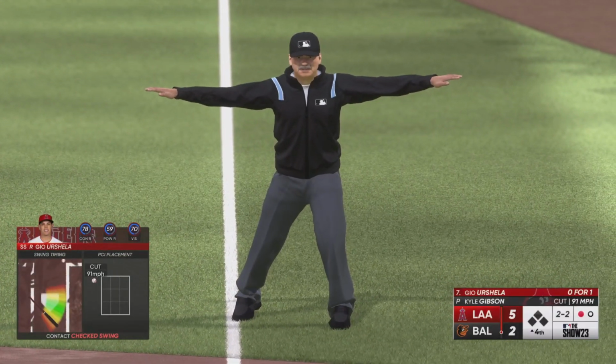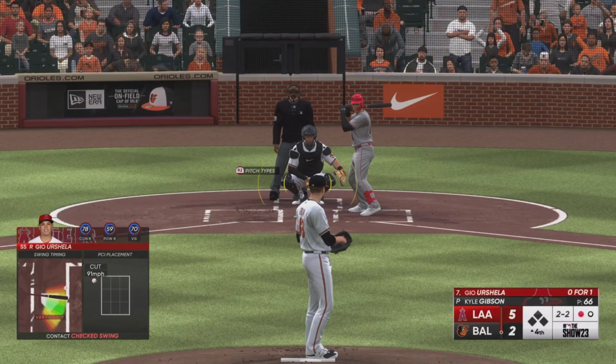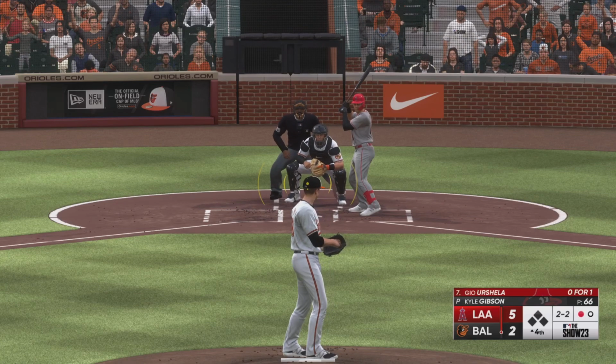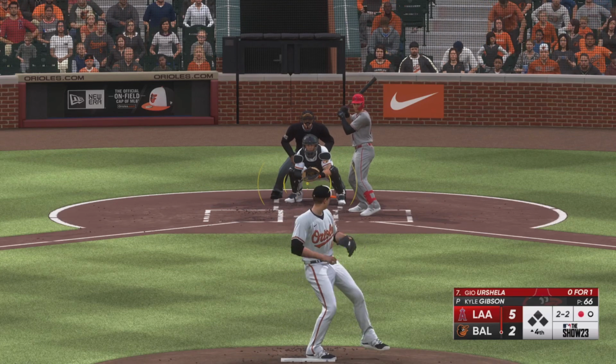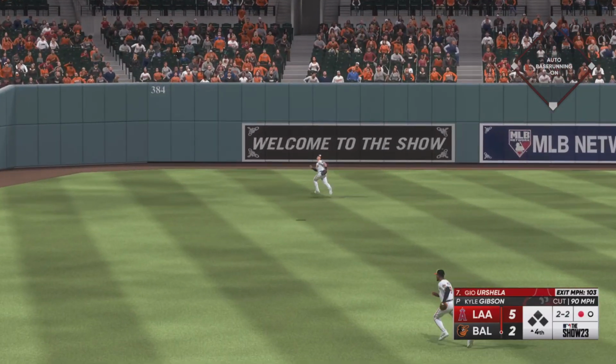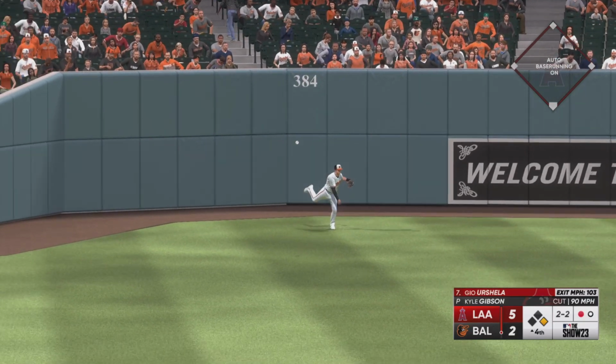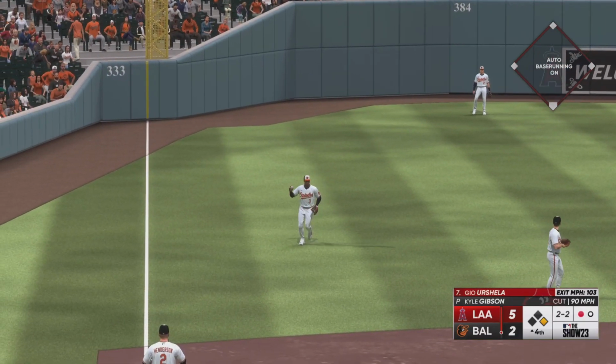Urshela started after it, tried to hold up. Now a look to first, and Ed Drummond right on it, says he held up. And the righty deals. Swings here and blasts one to left field. That one carrying, and it's off the top of the wall. And into second with one away. That's a double.